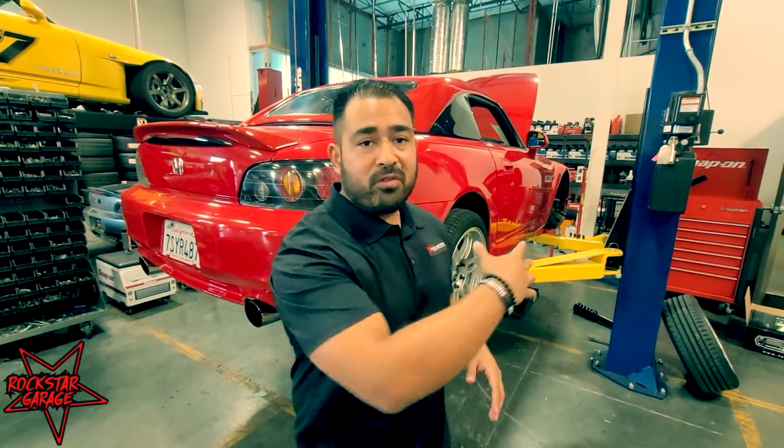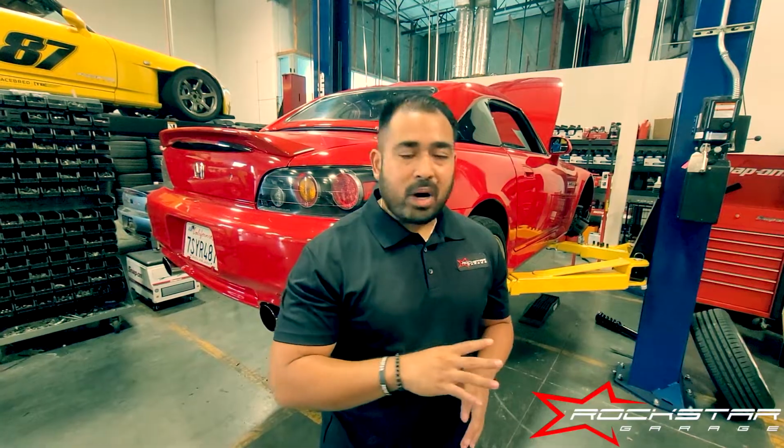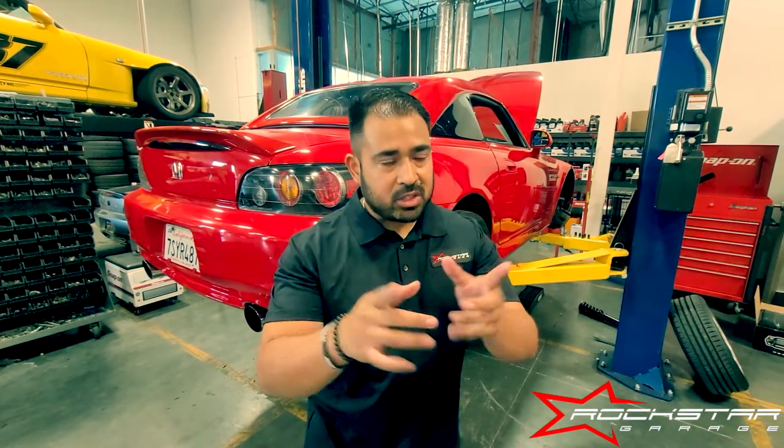Next up, we're going from a set of D2 coilovers all the way up to the top tier Fuel Suspension Rockstar Garage Spec custom coilovers. These Rockstar Garage Spec coilovers have a 12K, 10K front and rear spec, and they're also valved specifically for our specification for the S2000. Huge upgrade. Probably gonna be the best coilover for your S2000 or any application. Fuel Suspension has got you covered.